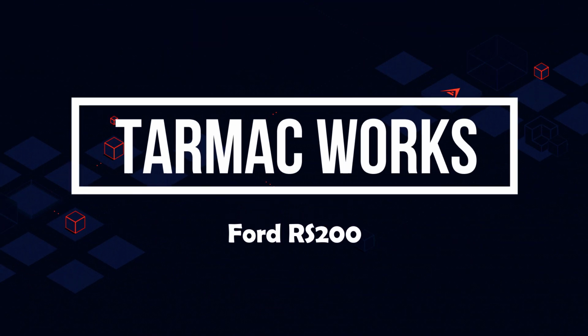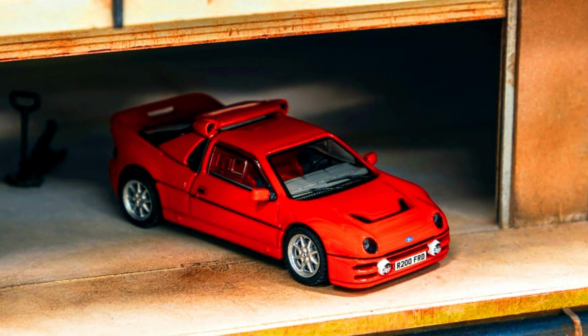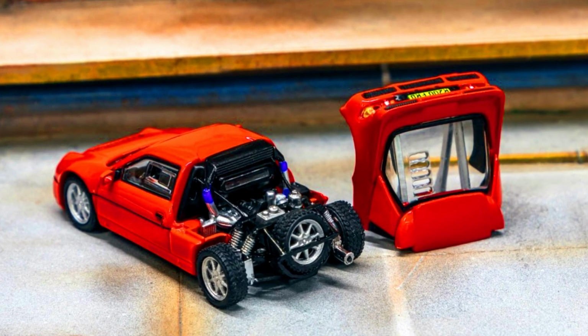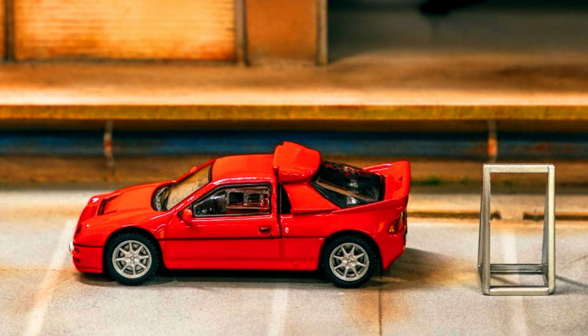Now let's check out some new upcoming models by Tarmacworks. Introducing the newest Hobby 64 Plus tooling, and it's another rally legend. The Ford RS200 1:64 scale version features a removable rear bonnet with a detailed engine and rear suspension. Pre-order has already started.